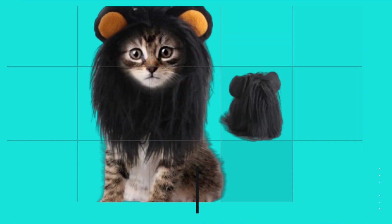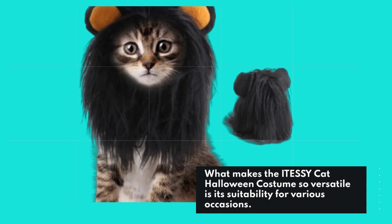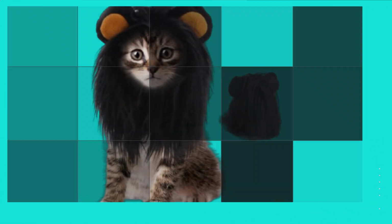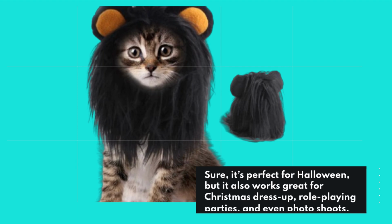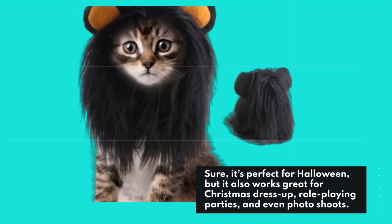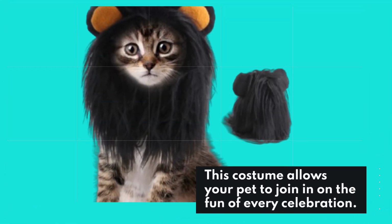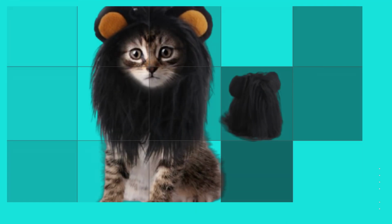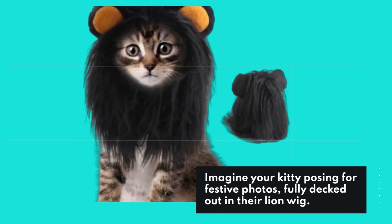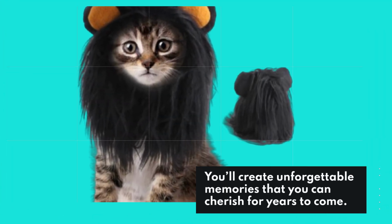What makes the ITESSY cat Halloween costume so versatile is its suitability for various occasions. Sure, it's perfect for Halloween, but it also works great for Christmas dress-up, role-playing parties, and even photo shoots. This costume allows your pet to join in on the fun of every celebration. Imagine your kitty posing for festive photos, fully decked out in their lion wig. You'll create unforgettable memories that you can cherish for years to come.